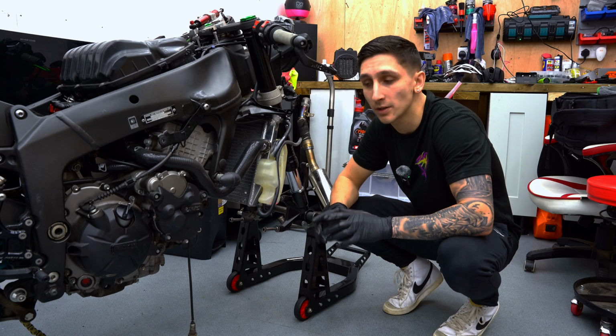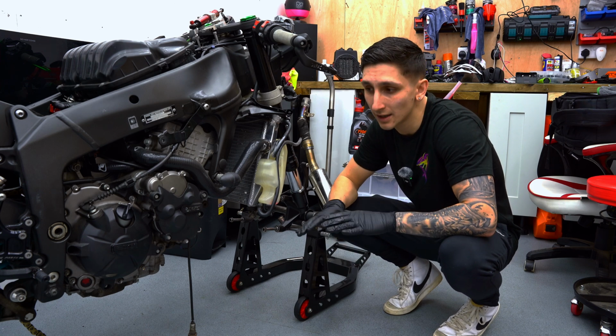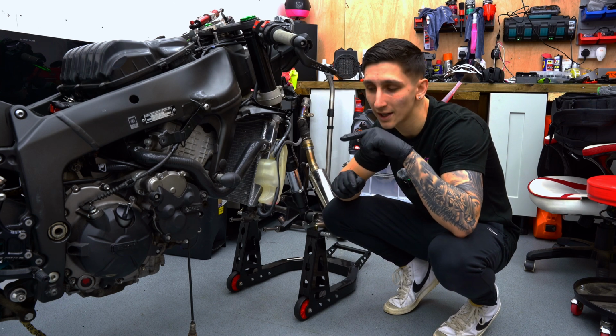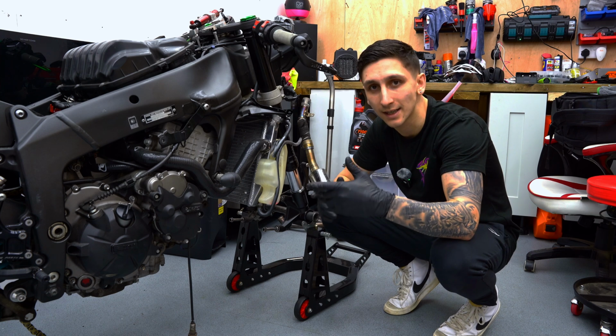Once you've done everything you need to do and you can get the bike started, let it get up to temperature, cut the engine and look at the sight glass on the side and make sure it's smack bang in the middle between them lines. If it's too high, drain a bit. If it's too low, put a bit in, you get the score.